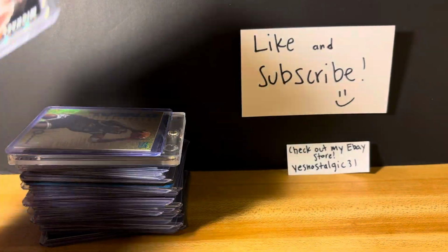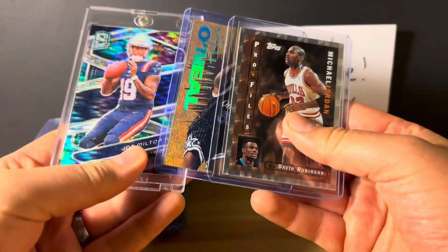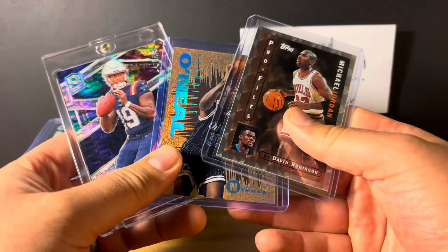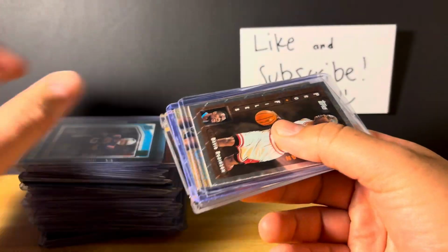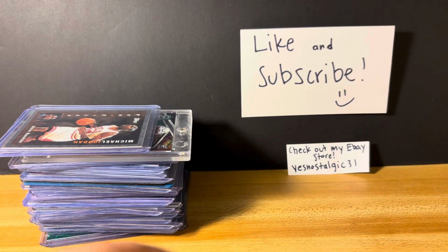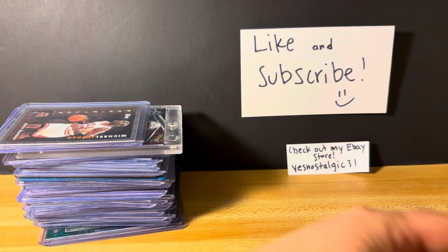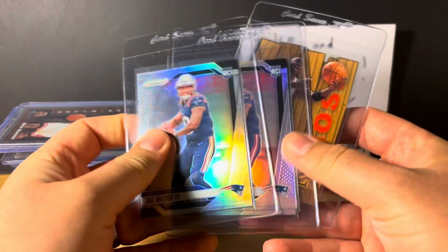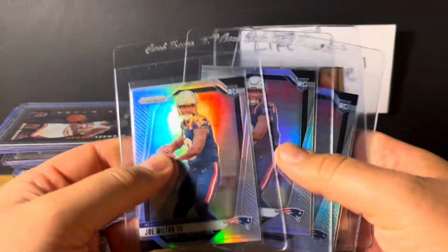As you can see from the top, I really love these 90s inserts. I've been collecting a lot of Joe Milton. So that's a sample of cards that are in this stack here. And I ended up deciding that this is what I'm planning to submit, these cards here. And I'll tell you my thought process.